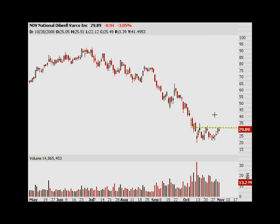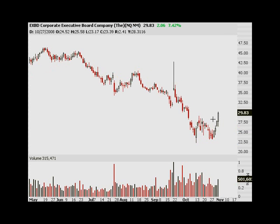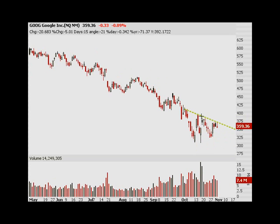A couple other bottoms. I'm just going to keep firing them off at you. Executive Board, EXBD. Double bottom, big breakout. So with something like this, if it's already moved too far from this price, which is going to be about 28, I'll wait for that pullback. If I don't get it, I don't trade it. A couple other random patterns we're looking at here this week. Google, trading right at the upper end of a symmetrical triangle, which means if you're bearish, you can be pretty wise to short here.